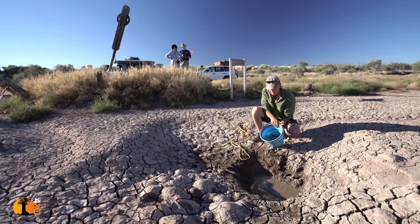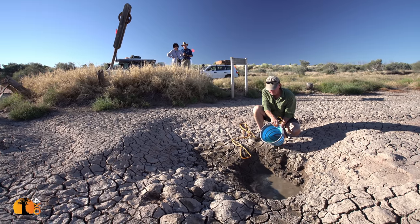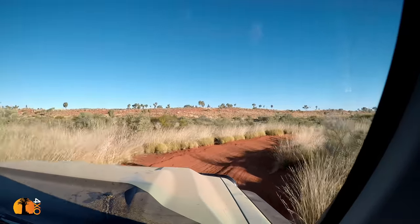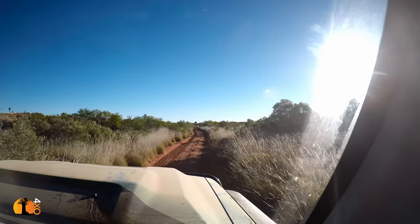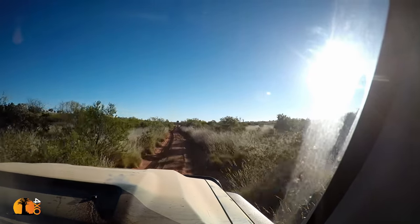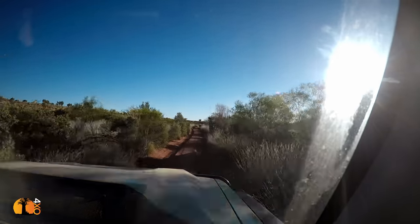After topping up our shower water cans, we also give the finches something to drink. We are chasing the light. We've been looking for a suitable place to set up camp for a while now. It's mostly thick spinifex grass, impossible to camp on.